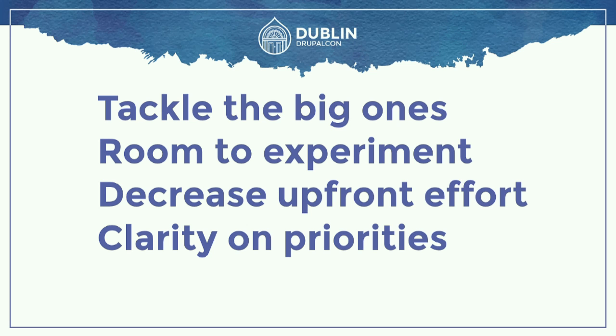We have to create some room to experiment. We have very high standards for what gets added to core. Basically, we have to consciously lower some of our standards in some places so that we get room to experiment in core. Because in core, things get exposed to people, and we can test if it really works. It's historically been quite hard to get user facing changes done in core.